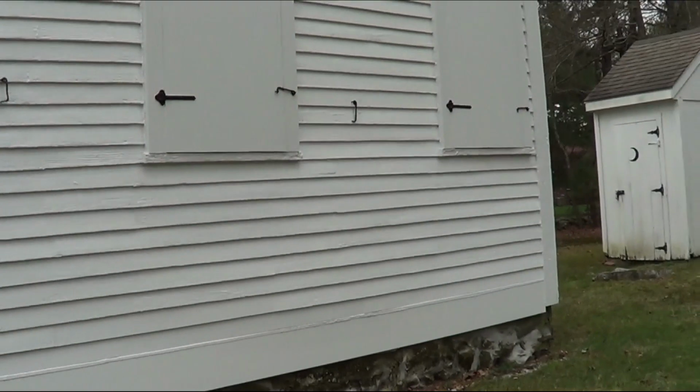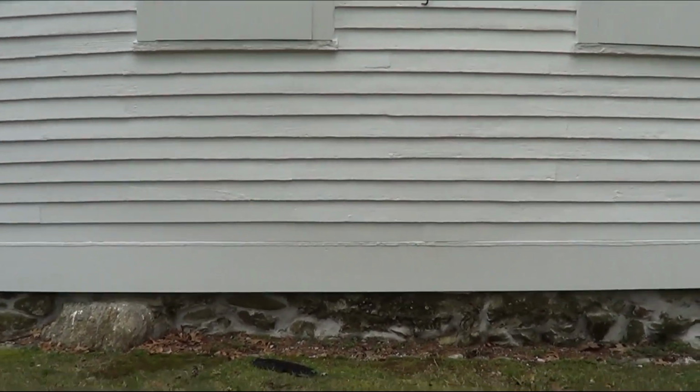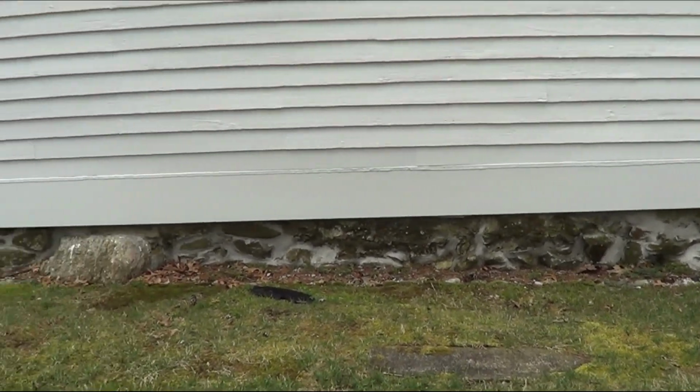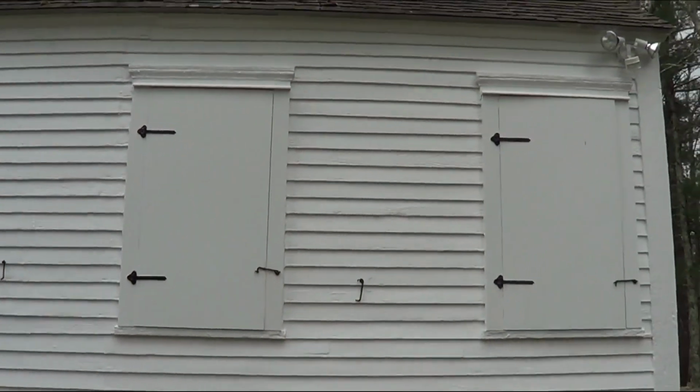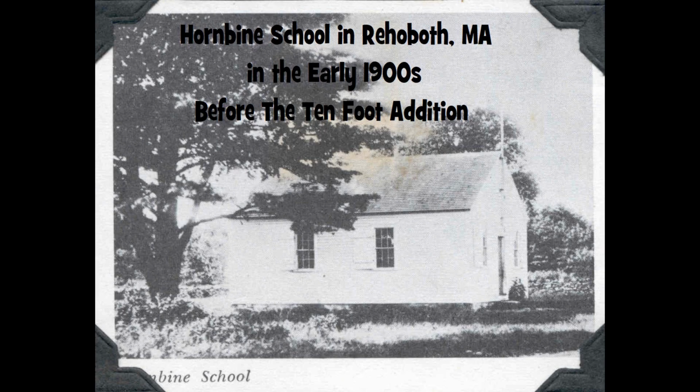Originally the school was smaller. And in the early 1920s, they added this last 10 feet with the extra two windows. So originally, the building had two windows on either side.